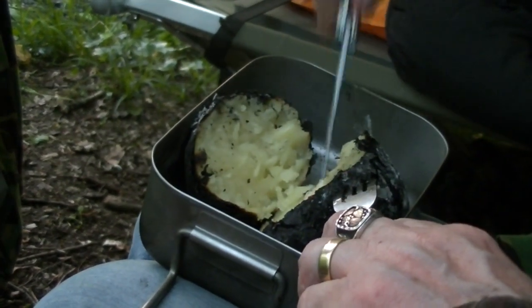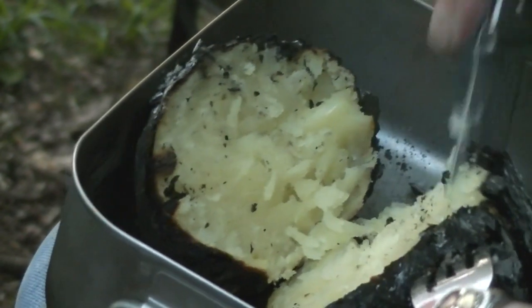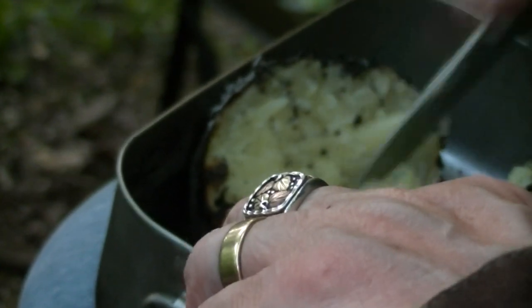Oh, the smell. I can smell it now. Yeah. That is real jacket spud. Oh, that smells really nice, doesn't it? We haven't got any butter or nothing, but I think that's going to be fine as it is, isn't it? Because it's all fluffy.